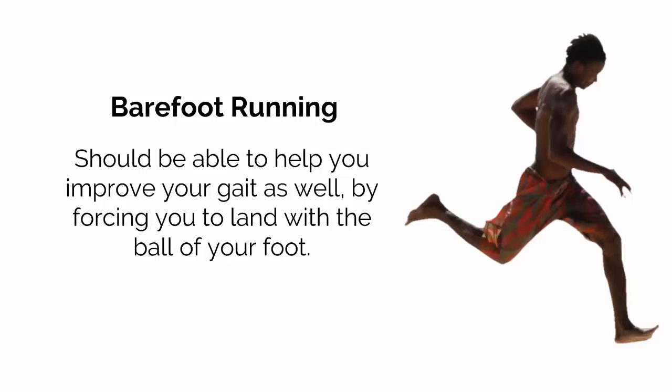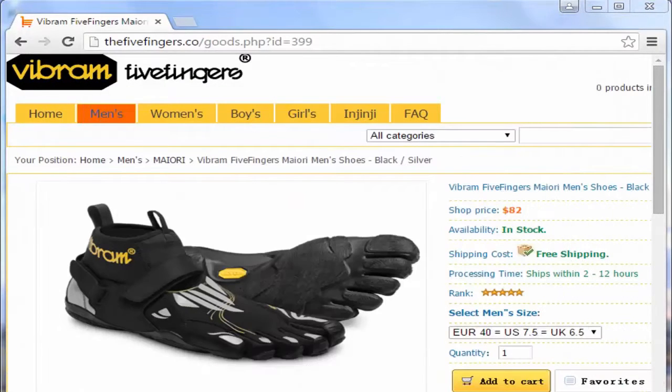Of course, barefoot running doesn't always mean going completely barefooted, as that wouldn't be very wise anywhere where you could step on glass or sharp stones. Instead, you can use barefoot shoes like the Vibram 5 Fingers. These offer pockets for your toes, allowing them to move freely, but also offering just enough protection to keep you safe.